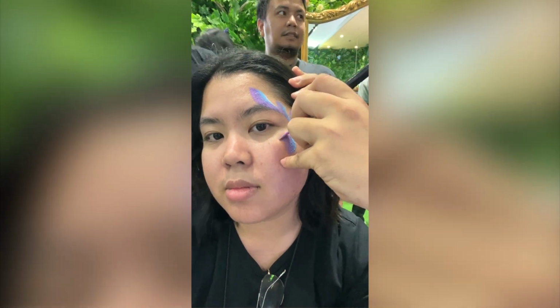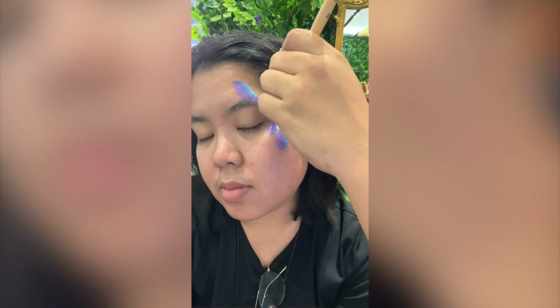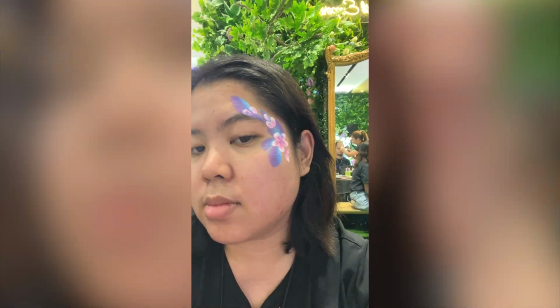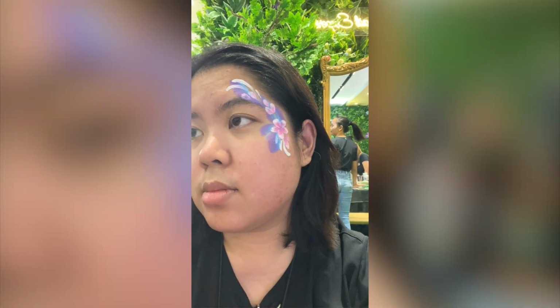So similar to last week's event, for this one, we also had the artists again. And I tried the face painting. But the different thing here is that I had designs to choose from. So I picked the one with like the blue, purple, pink, white colors, all that. So I look like some kind of avatar.